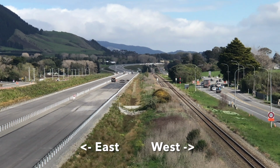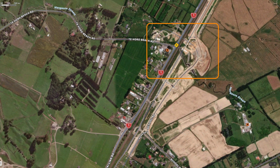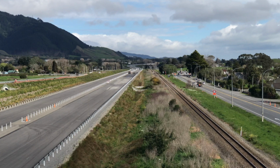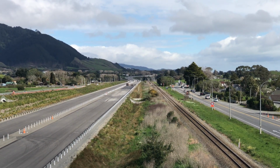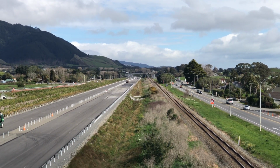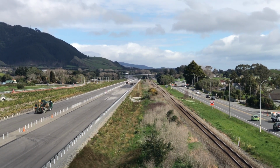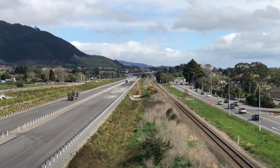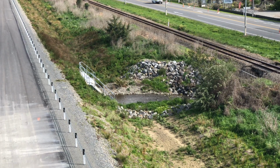You can see on the right hand side, so I'm looking south at the moment, there's the current State Highway 1, and on the left hand side you've got the new State Highway 1, which is such a change. So we're going to go from 1 lane north and 1 lane south to 3 lanes north and 3 lanes south. So there'll be this 2-lane motorway in each direction on the left hand side there, and the existing local traffic road there, and you can see this railway line there.